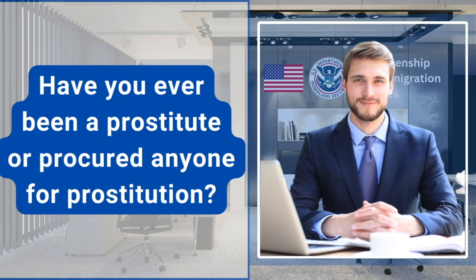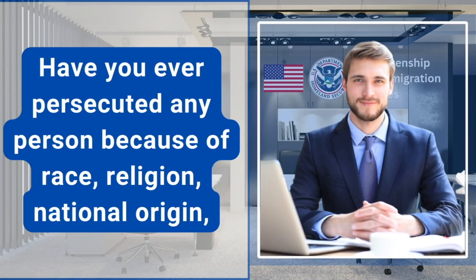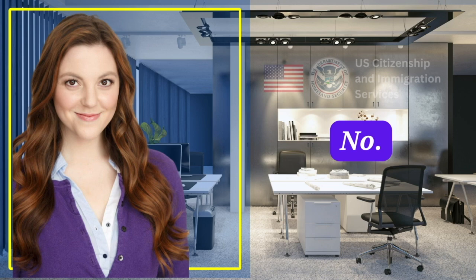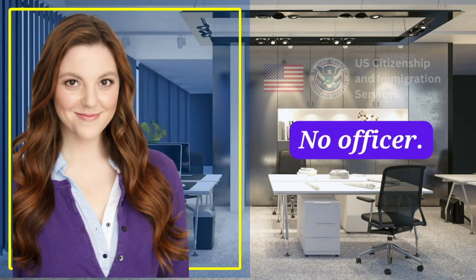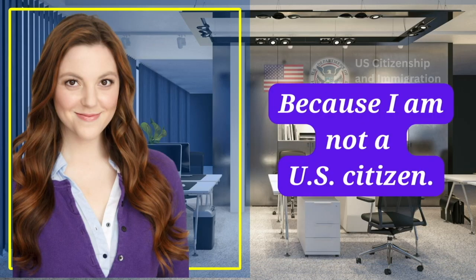Have you ever been a prostitute or procured anyone for prostitution? No, never. Have you ever persecuted any person because of race, religion, national origin, membership in a particular social group, or political opinion? No, officer. Have you ever voted in any federal, state, or local election in the United States? No, officer. Why not? Because I am not a U.S. citizen.